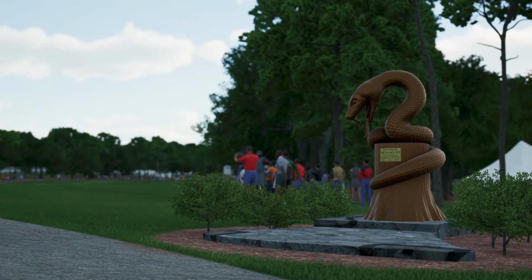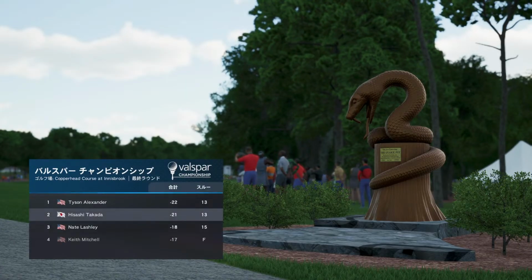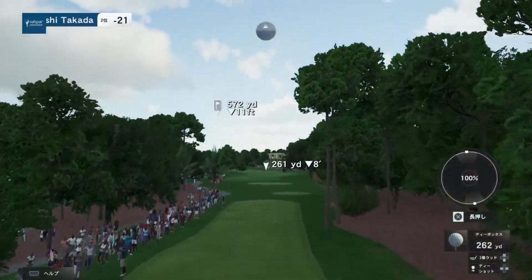The leader now has a one-stroke advantage. Well, now things have gotten interesting. Closing the gap. Let's begin the 14th.